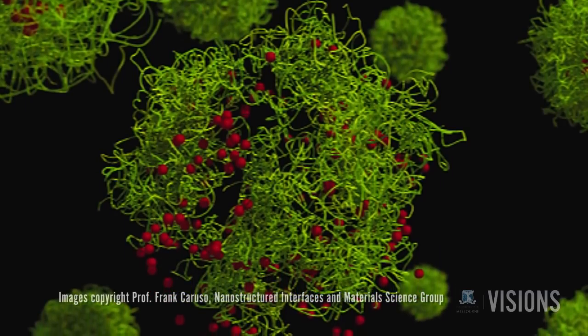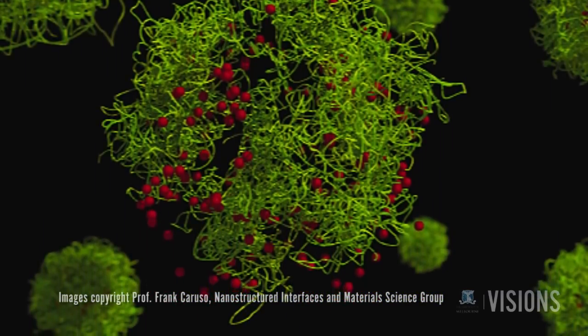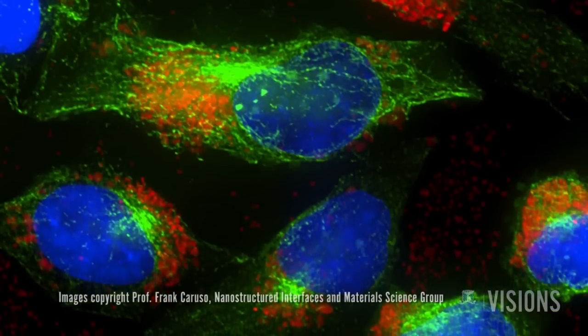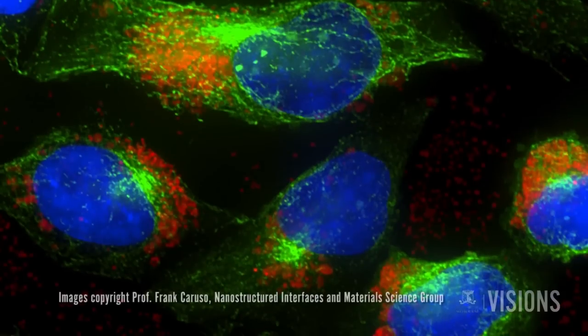The challenges are following the interaction of these small particles in biological cells and understanding how they become internalized and how they are processed by cells. For example, we can encapsulate materials inside these particles, therapeutic agents, and we can guide their release using the biological machinery that is inherent in cells.